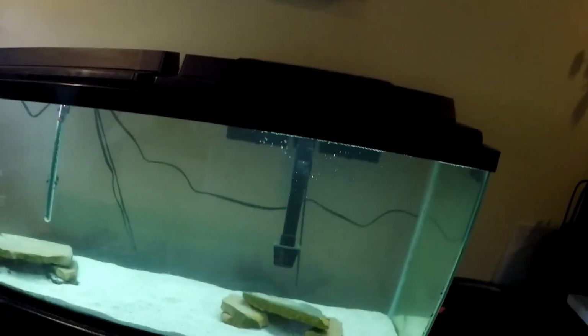You got to special order them, so I'll be doing that. That's why it may take a few weeks for me to be able to get one. Also, this tank is newly set up, so it needs some time to cycle, just like the pond.